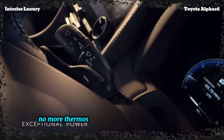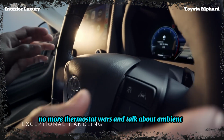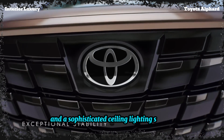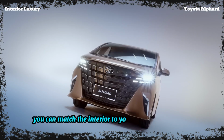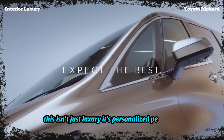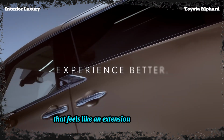No more thermostat wars. And talk about ambience with 64-color ambient lighting and a sophisticated ceiling lighting system. You can match the interior to your mood or your outfit. This isn't just luxury, it's personalized perfection that feels like an extension of your home.